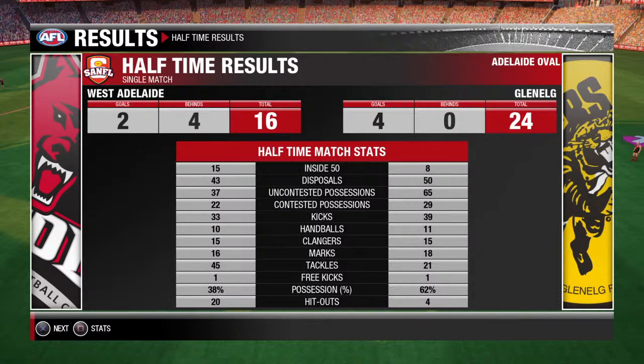Half time at the Adelaide Oval, West Adelaide trailing Glenelg 2.4 to 4.4 by 8 points here. Look at the half-time match stats here. West Adelaide lead the inside 50s. Glenelg lead the disposals. Onto those possessions and positions. Contested, they lead. Kicks, they lead. Handballs are even. Clangers are even. Marks are even. Tackles more to West Adelaide. Free kicks 1-1.